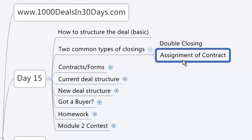In an assignment of contract, the seller deeds the property directly to the buyer. What you have done here is assign your rights to buy that property to your buyer. So now your buyer has the right to buy the property, and there's only one closing between the seller and the buyer, and the seller deeds the property directly to the buyer. So your name doesn't get into the chain of title in an assignment of contract. The assignment of contract is what I want you to do during this 30-day challenge, because it's the easier, simpler, and more cost-effective way to do it.